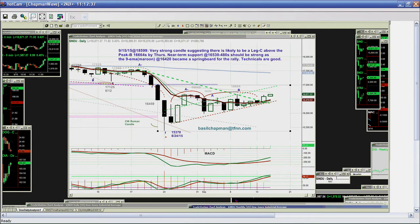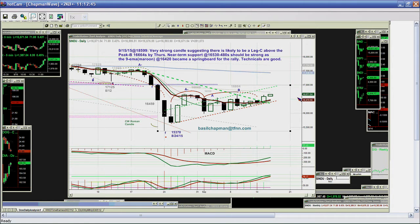And say that you could, in fact, start to get a move to the upside that essentially takes you to this bar right here, the bar of the 21st of August with a high of 16,990. That would formulate the rectangle formation. Okay, so here we are. We're looking at upside potential.